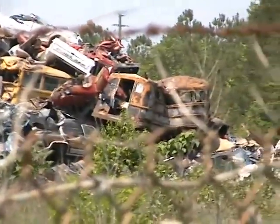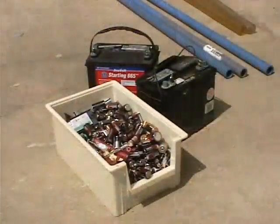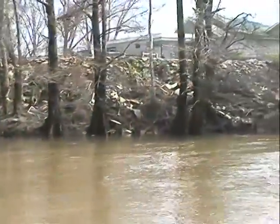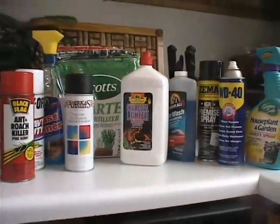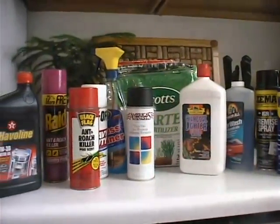Heavy metals, industrial solvents, petroleum products, lawn care products, and many common household products are washed into our waters daily. Millions of people use ammonia-based cleaners, car waxes, paints, degreasers, and ant and roach killers, some of which find their way into stormwater runoff.